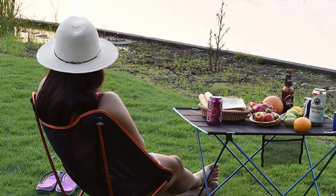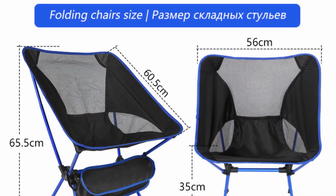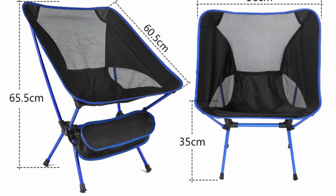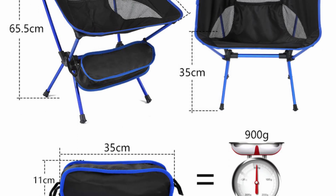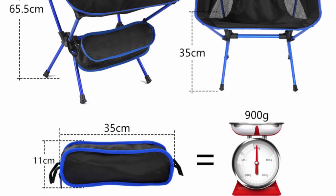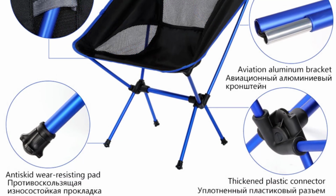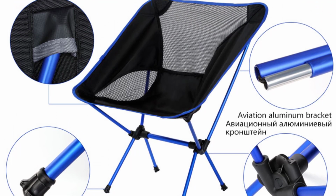One of the standout features of this camping chair is its portability. The foldable design allows for easy transportation and storage. With its compact size when folded, 5,660.565.5 centimeters, and weighing only 900 grams, it's incredibly lightweight and convenient to carry around. Whether you're going camping, fishing, hiking, or even having a picnic at the beach, this chair is an excellent choice.